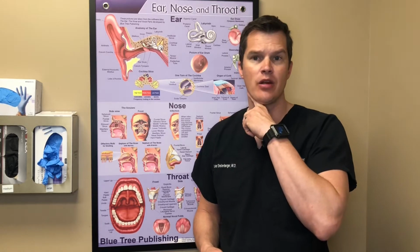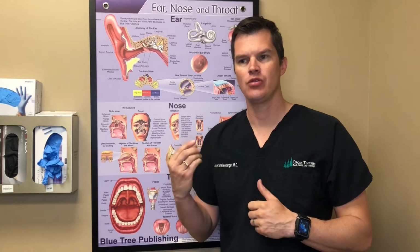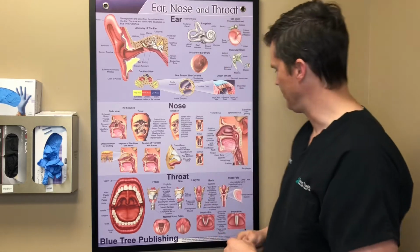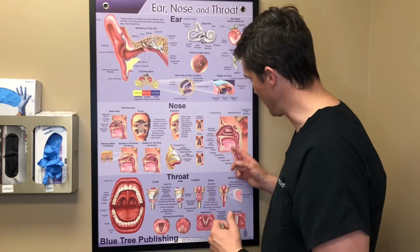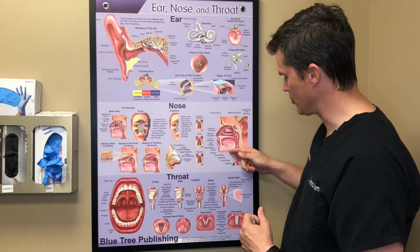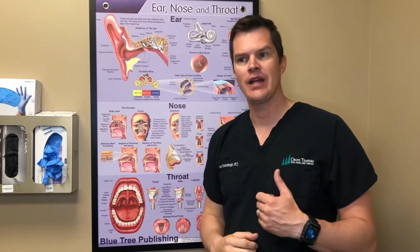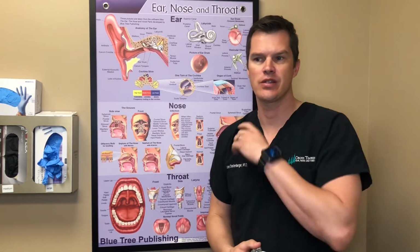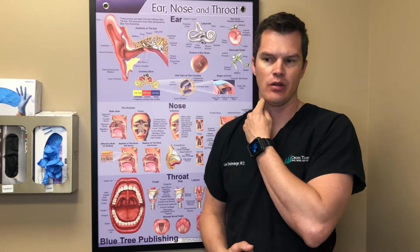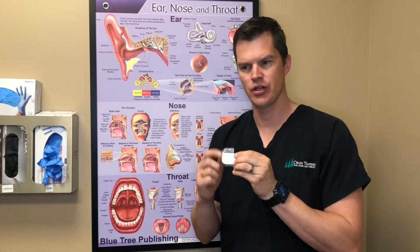I make an incision up underneath your chin, and it goes up to a nerve that goes to the tongue and the muscles around the tongue, what's called the hypoglossal nerve. I don't have a picture of that nerve, but I have a picture of the tongue. You can see the tongue here, and it has a nerve that runs right beside it, down into the neck. I identify that nerve and put the stimulator onto it. Then I tunnel a little lead or wire from that down into the generator.